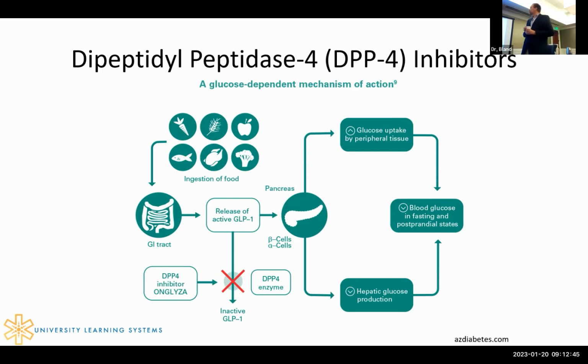Okay, so DPP-4s, essentially what they do is they work on glucagon. They work to boost GLP-1. So a GLP-1 like Victoza, this is an indirect way of boosting your endogenous GLP-1. Well, to me, that's not great. That's indirect, right? That's not the real thing.